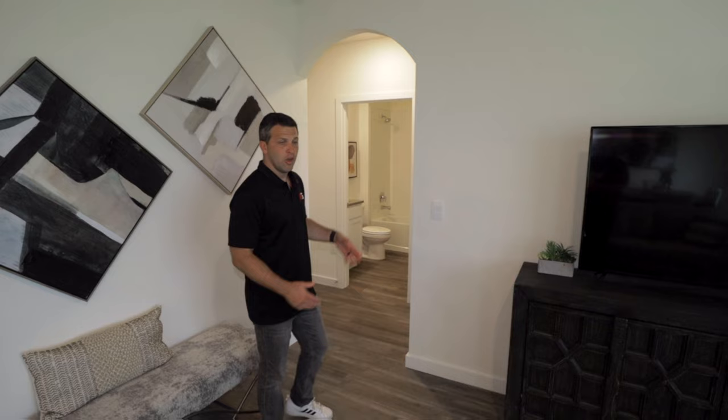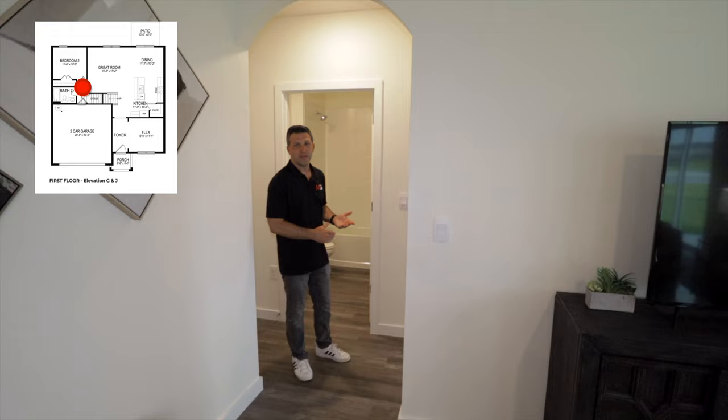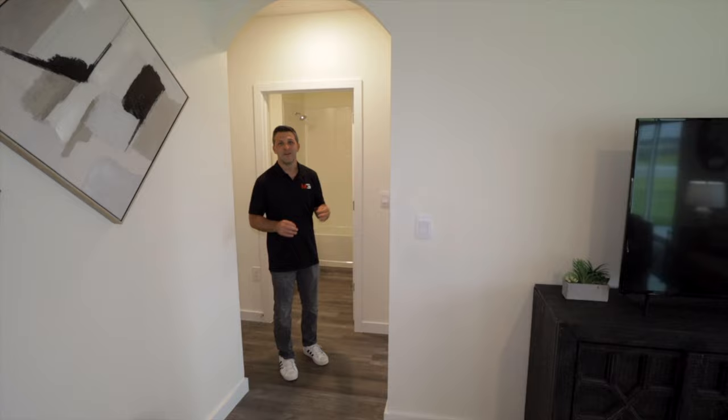All right, so right behind this big TV wall, we actually have a really nice feature, which is a downstairs full bedroom and full bathroom. It's great if you have family over that can't go up the stairs, or if you have a live-in elderly. I know at one point in my life, we had my grandmother live with us.